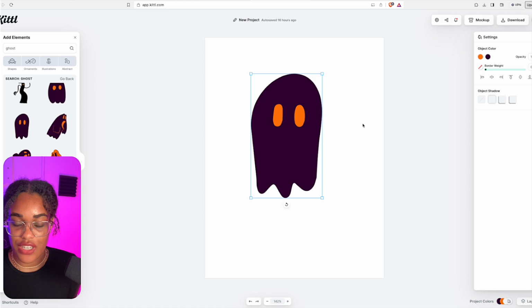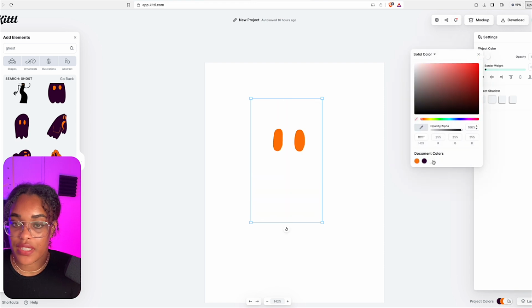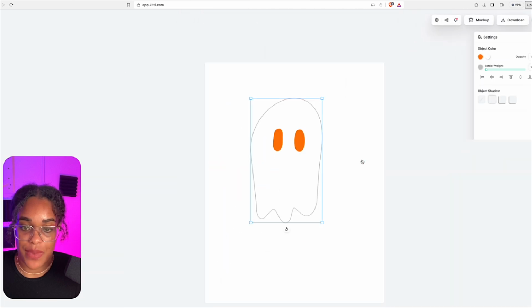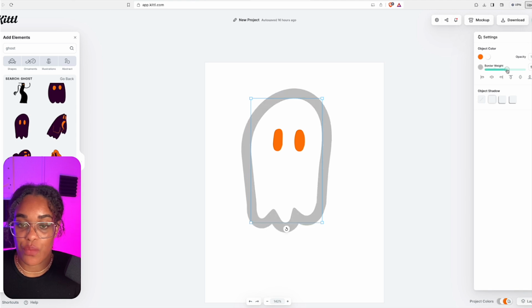So to turn this into an outline of itself, I'm gonna turn the dark part white, okay, completely white. I'm going to go to border weight and I'm going to turn up the border weight and watch what happens. Do you see that there starts to be a border, an outline coming up? I can make it super thick.